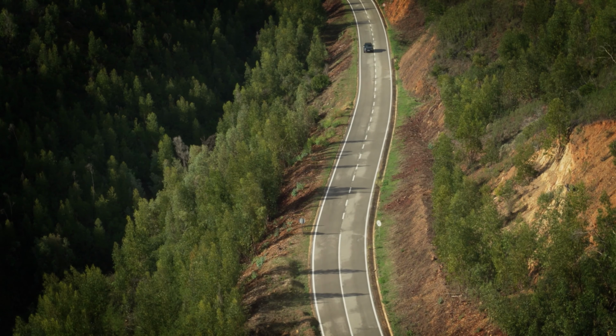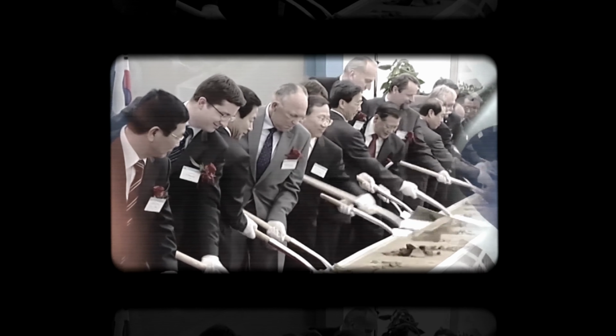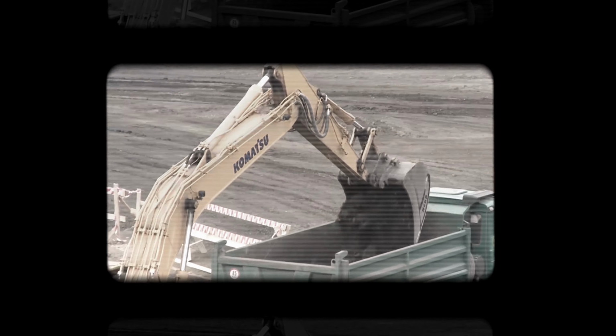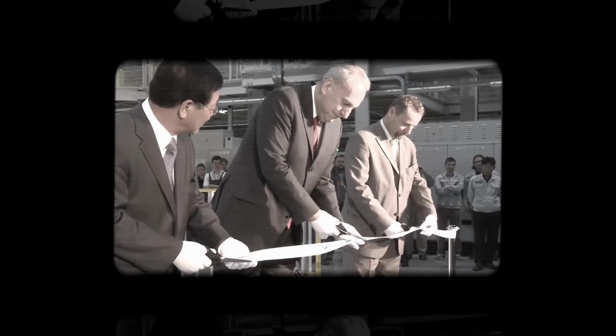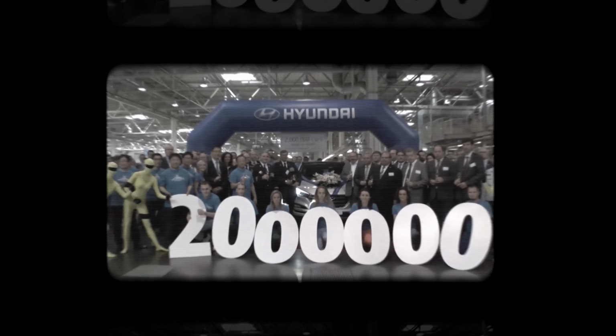Our story began in 2007, when the construction of our plant started. Incredibly, the first car left the production line in only 19 months. The first million had been made in 4.5 years. It took us only 3 more years to make the next million.